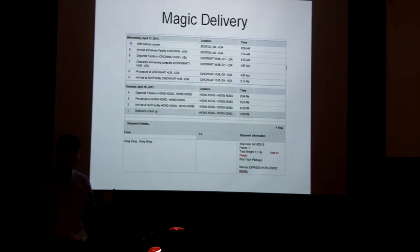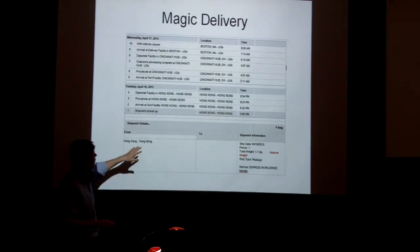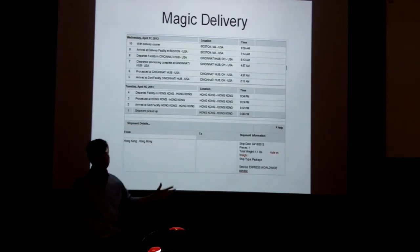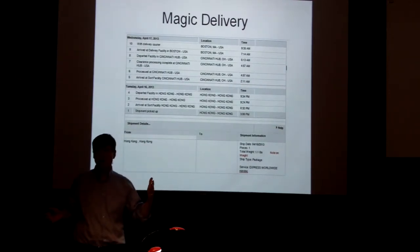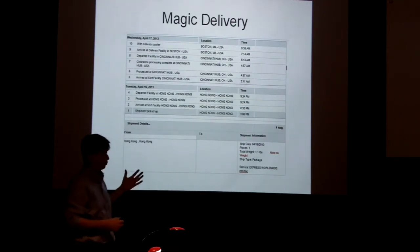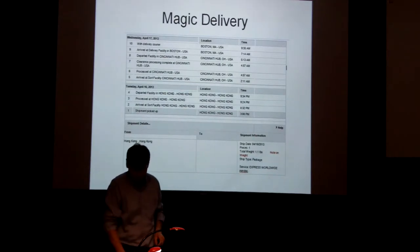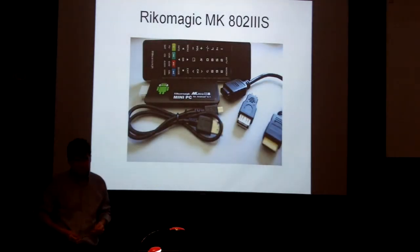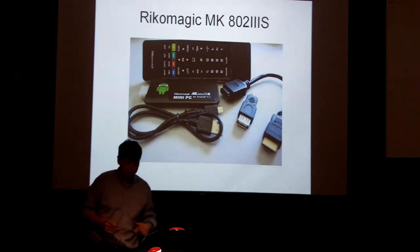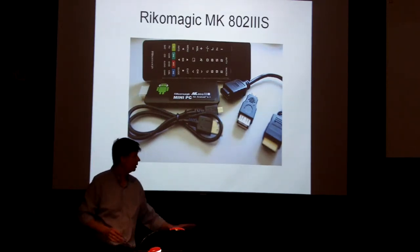I was a bit concerned that the door prize was just going to be left in the loading dock at Cincinnati. But consider this: within 24 hours, it got from Hong Kong to here, through Cincinnati, which was probably no small chore. The point is that it's a totally different world that we live in than 2 years ago or 6 years ago. But here's what the Ricoh Magic package looks like.